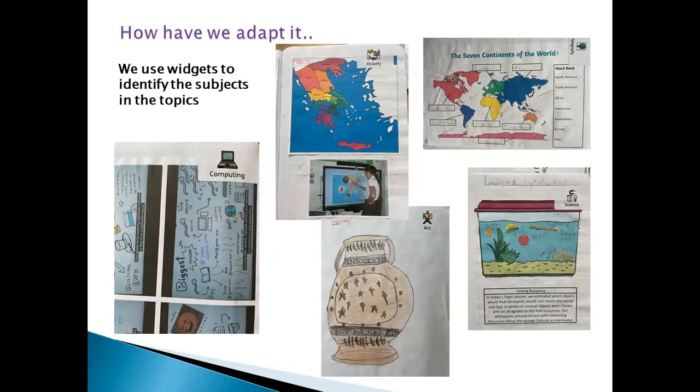So our children, as I said at the beginning, have got ASD. We've got to cut down the amount of language we use and the amount of writing. So in every subject book and every topic book, we have widgets.